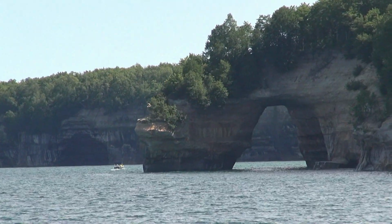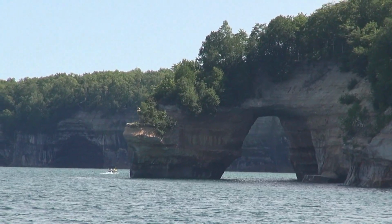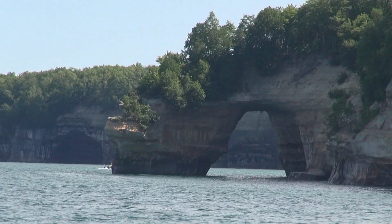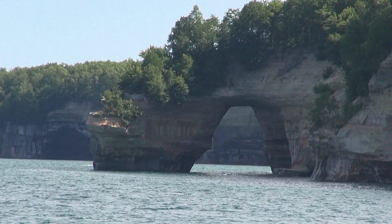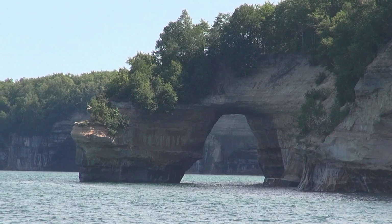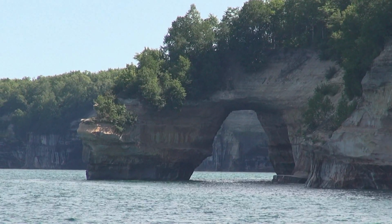And these are the caves of all colors. It's a great example of how the wind and waves carve out all kinds of different formations and sea caves. If you look up on top of the cliff, you may notice those small bushes. Well, those are actually stunted trees, stunted by the weight of the ice in the wintertime.